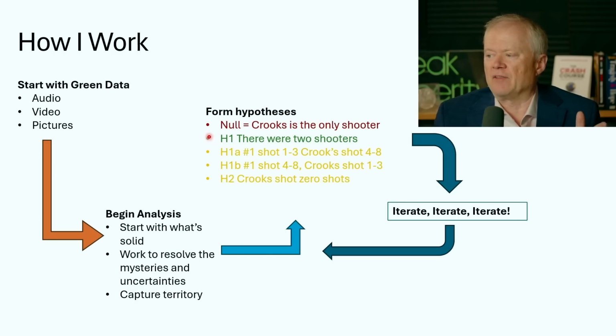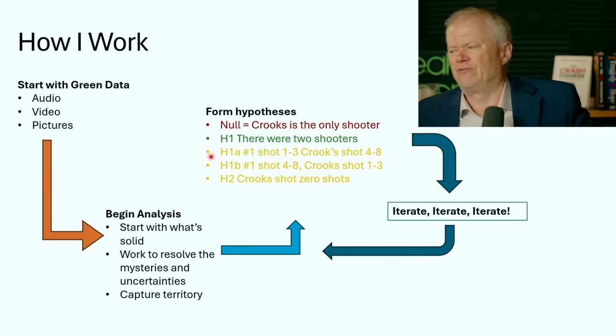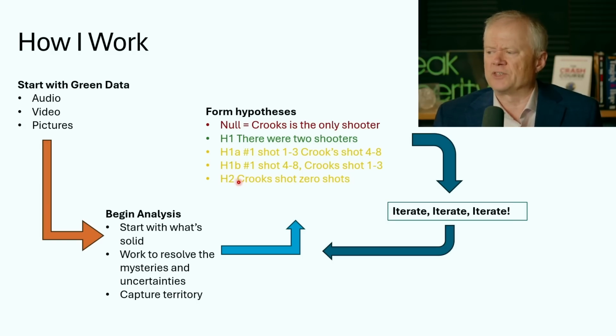The operative hypothesis that has the strongest weight of evidence right now is that there were 2 shooters. Yellow is, I don't know, was 1 through 3 taken by Crooks and 4 through 8 somebody else, or was it vice versa? Or was it even possible, a second alternative hypothesis, that Crooks took 0 shots?